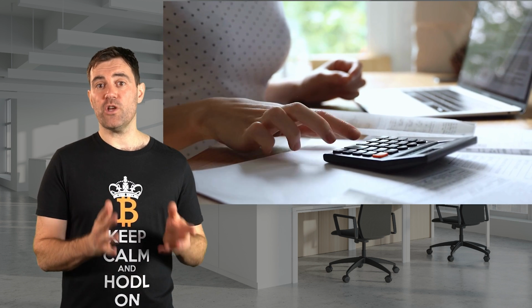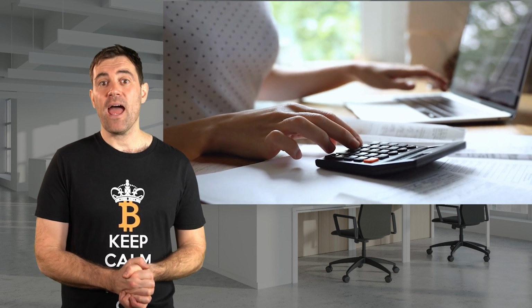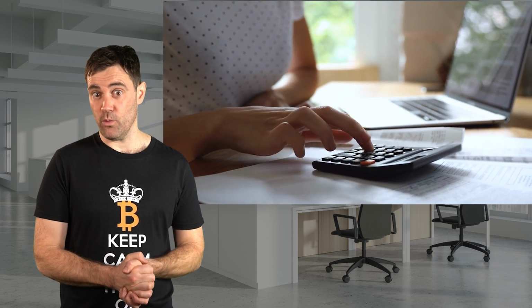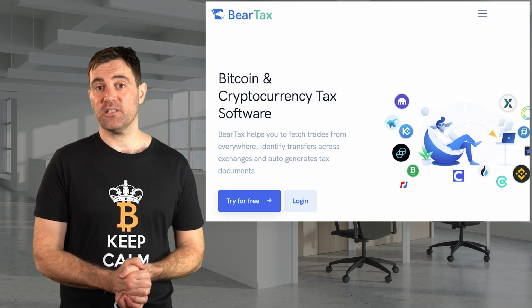But what if you want to generate your tax reports using some of the most common accounting methods in the world, and you need a bit of help with those confusing tax letters? Well, my next pick is one you'll definitely want to know more about. At number 3, I have Bear.Tax.